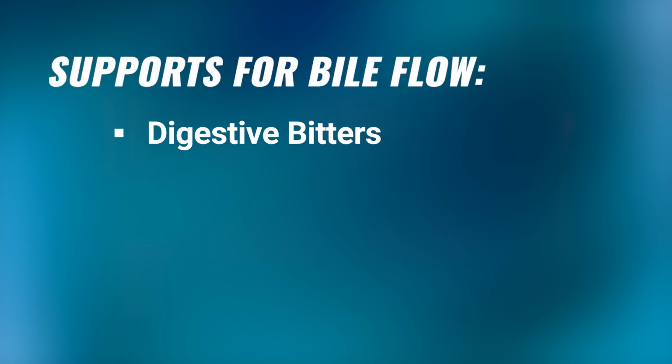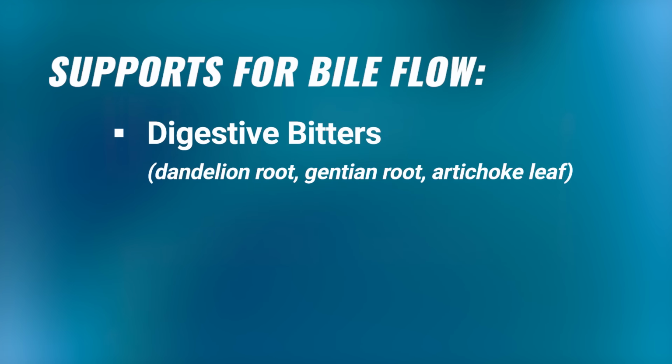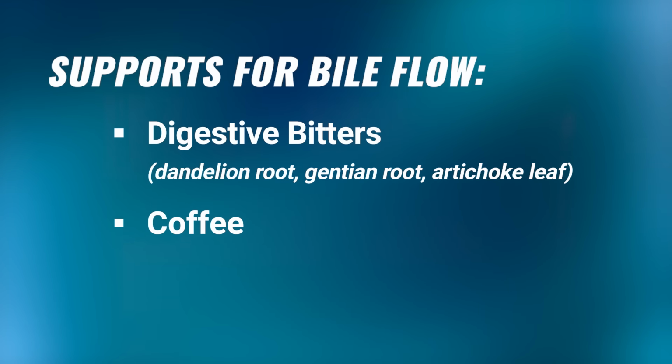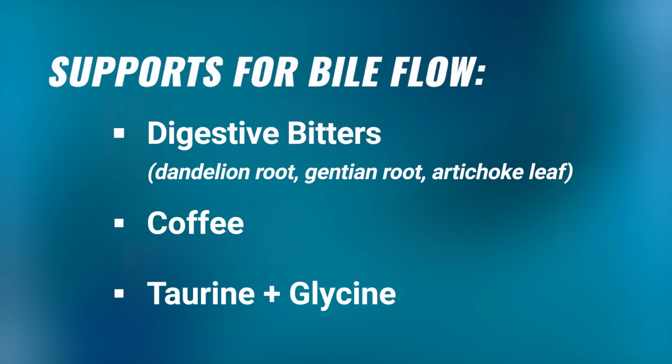Digestive bitters are also a great idea. Things like dandelion, gentian, and artichoke all help stimulate the release of bile and partially thin the bile. Coffee indirectly stimulates bile release. And also taurine and glycine supplementally can function in the same fashion.